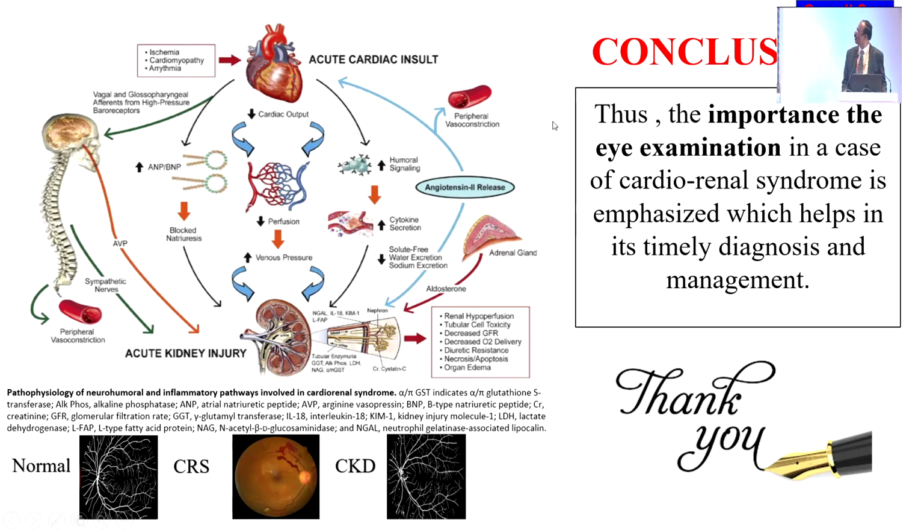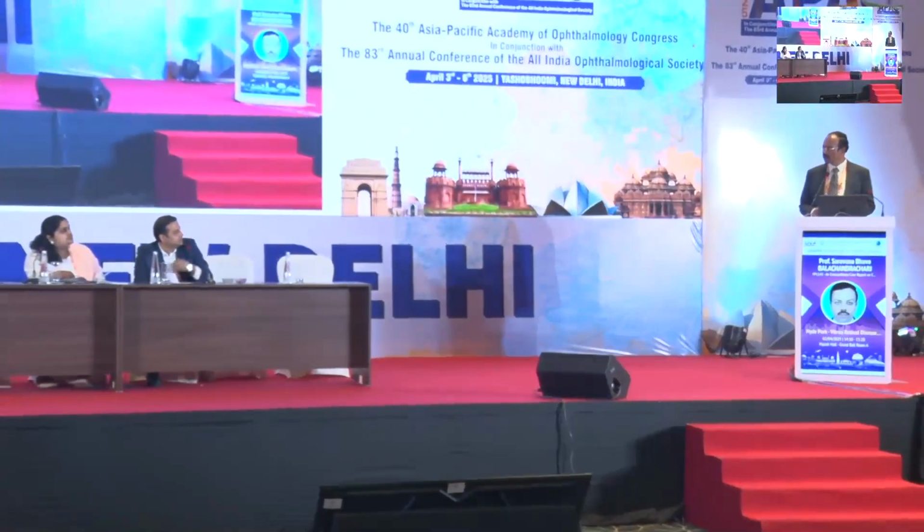I wanted to ask, labeling the patient as cardiorenal syndrome, does it change anything in the management? Because it looks like a proliferative diabetic case to me. Yes, sir. This patient was asymptomatic, and was referred elsewhere after being diagnosed as cardiorenal syndrome. Once we had a look into the fundus, we picked up all these changes. So we should be mindful of ocular changes in a case of cardiorenal syndrome.